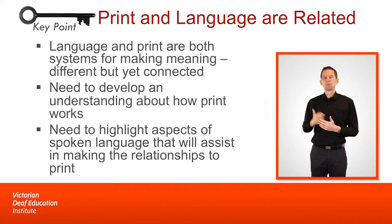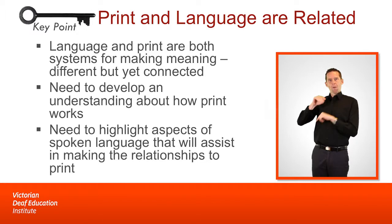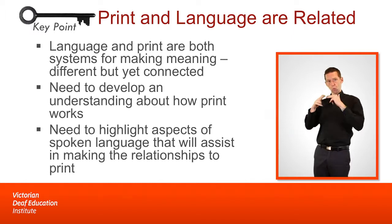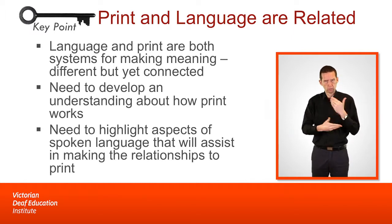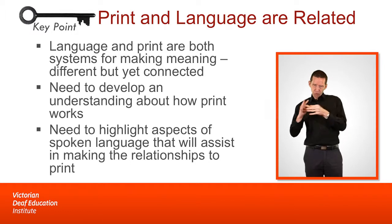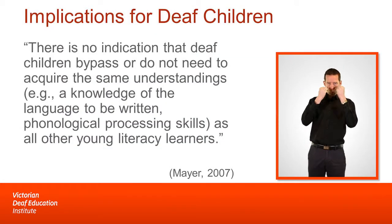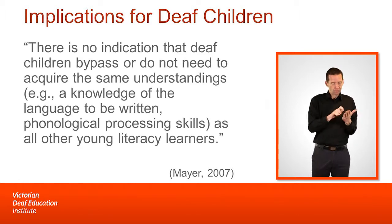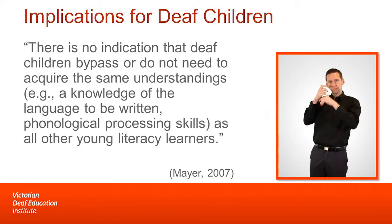So the key point that we'd like to take away from this particular lecture is that print and language are related. Language and print are both systems for making meaning. They're different, but they're connected. Children at this age need to develop an understanding about how print works, and we need to highlight aspects of spoken language that will assist them in making the connections and making those relationships between spoken language and print. So in thinking about implications for deaf children, we would suggest that there's no indication that deaf children bypass or do not need to acquire the same understandings, that is, a knowledge of the language to be written and phonological processing skills, as all other young literacy learners.